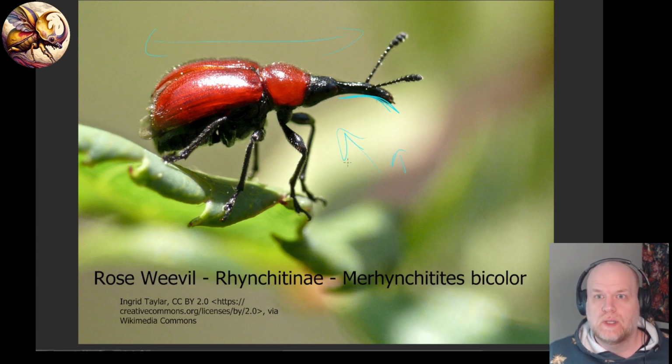So super cool. You will find them around, but generally you're going to have to go into the trees in order to find them. But definitely worth collecting if you can find them. But you'll need a pretty good net that won't tear as you're banging around on the trees.